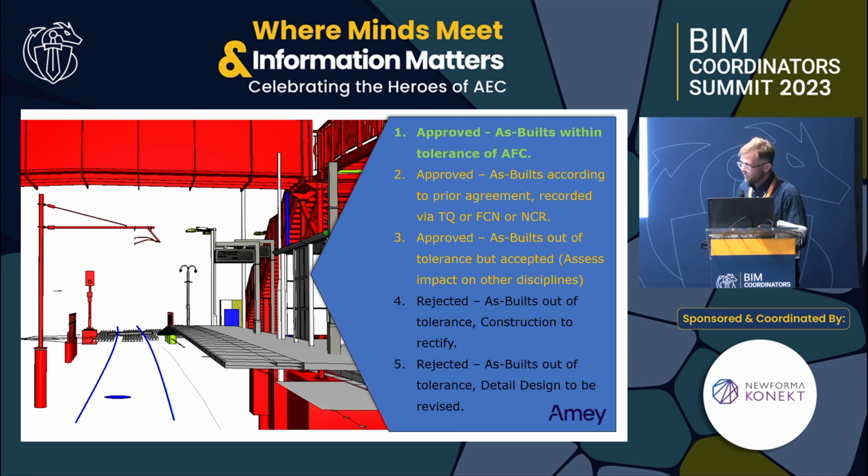And PIMs are not workstage specific, and that's intentional. So PIMs will hold models that are at approving principle. They'll hold models that are at AFC or going towards AFC, and they will continue to hold models that are becoming as constructed.